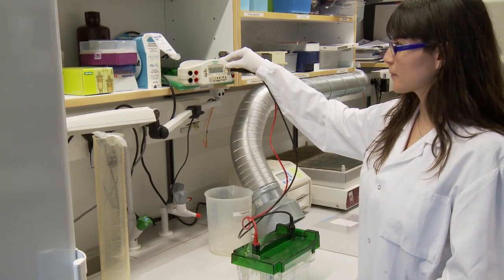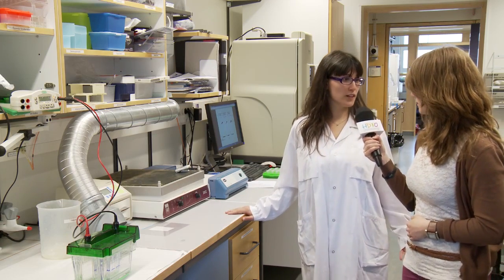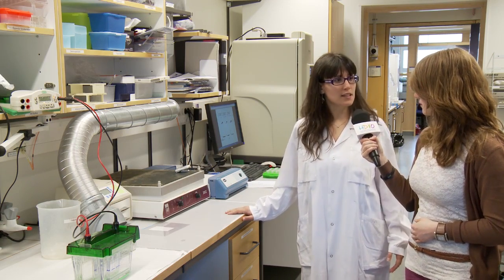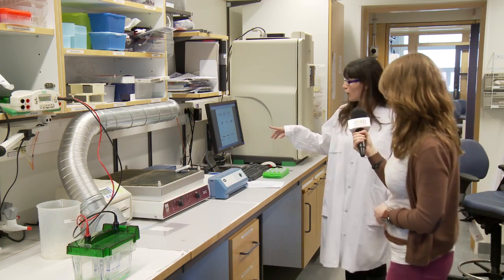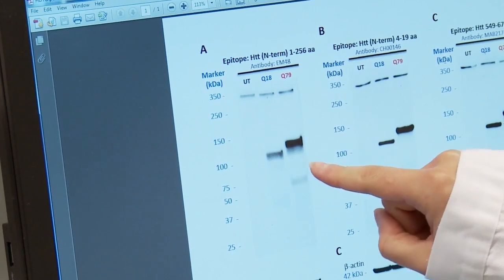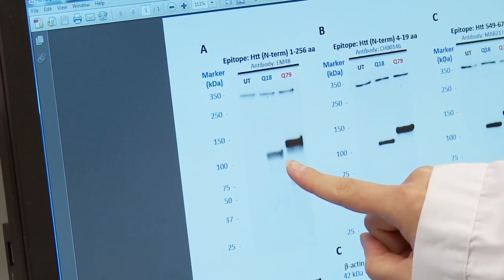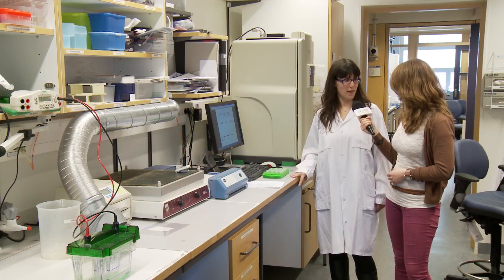Mm-hmm. There you have your green box, but how do you actually see what you've measured? What you see is that later, by taking an image of the protein, and as you can see here on the screen, we have what I told you about before. So the good protein and the bad protein, and you can separate them by size. The bad one is bigger than the good one, so we can recognize them in this way. And is this the only way of measuring the protein? No, actually, there are new ways just developed, and one of those is also here in our lab. Okay, so we will have a look at that later. Yes.